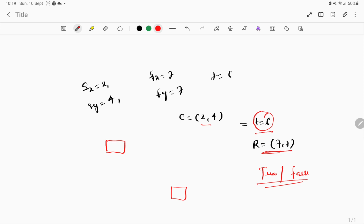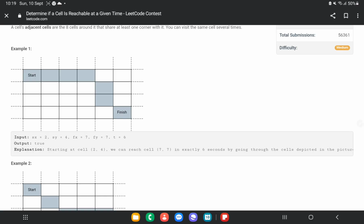Let's understand once again on the code. You can see that right now you are at 2, 4 here, and you have to reach this cell. How many cells do you have to go through? 1, 2, 3, 4, 5. So the difference is just fx minus sx, and the required cells means how many cells are required. We will do the same on both x and y.